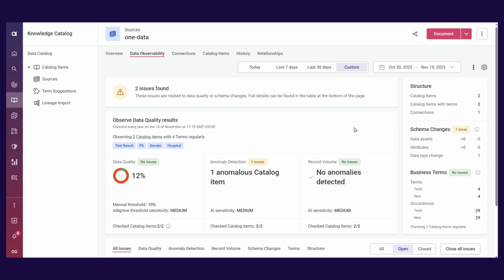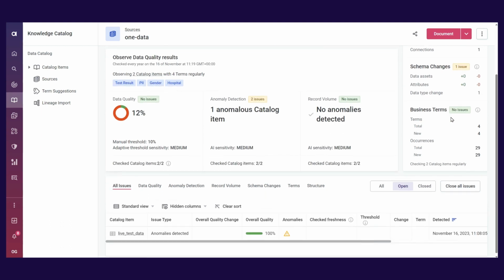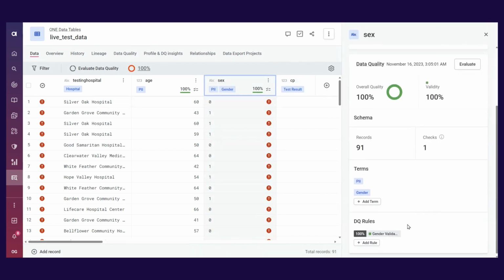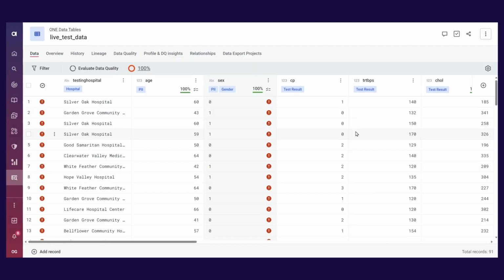And we're immediately starting to see a couple of issues. So one, the metadata anomaly detection has noticed a change, and two, the schema of the data itself has changed. So let's open that data set. And oh, there we go. We have a bunch of issues in the gender column. Let's open it and we can see we're violating this gender synonym rule that we talked about earlier. We can even look at it, see the description, and see that it should be male or female. And just like that, we've immediately found what the issue is.